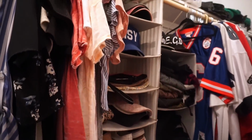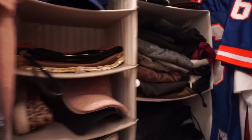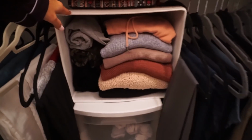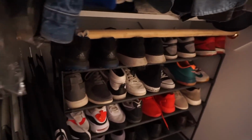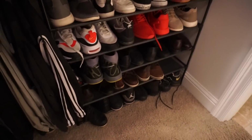I also use this shoe storage like I did in Penelope's closet to put extra shoes. I have hats in there and little clutches, and it's a great way to give you extra storage and also a place where you could roll things and fold things. Super awesome. Here's the other shoe rack for Tone, and that's pretty much it. This is everything we did.